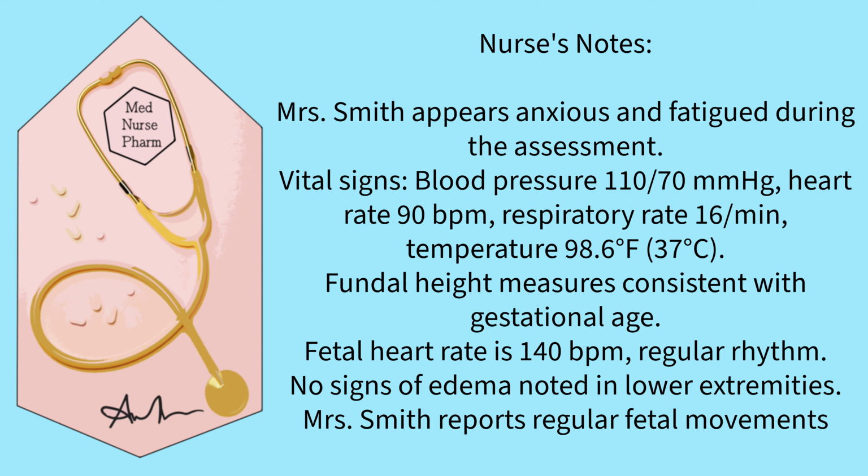Her vital signs are blood pressure 110/70, heart rate 90 beats per minute, respiratory rate 16, temperature 98.6. Fundal height measures consistent with gestational age. Fetal heart rate is 140 beats per minute, regular rhythm. No signs of edema noted in lower extremities. Mrs. Smith reports regular fetal movements.